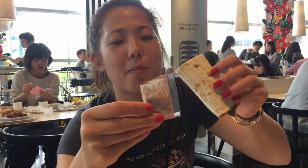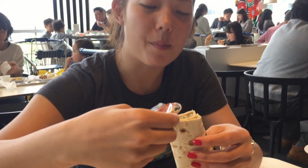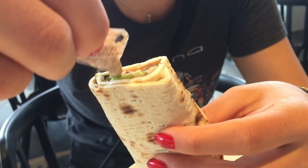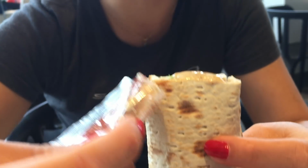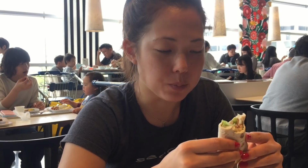Alright, next. So this is a salmon wrap with a sesame cream dressing. Japan have really good sesame dressings, so I'm sure it's gonna be good. Okay. That's pretty good. $3. For two. Very good. Good cost performance.